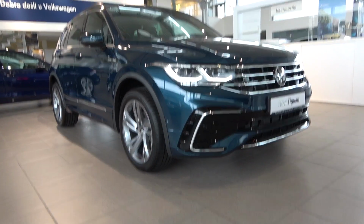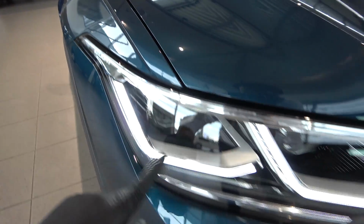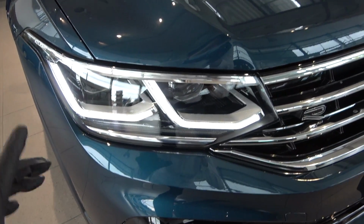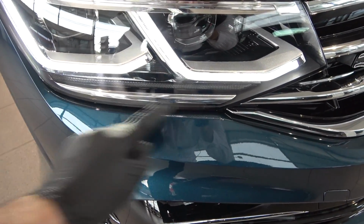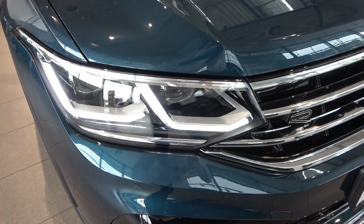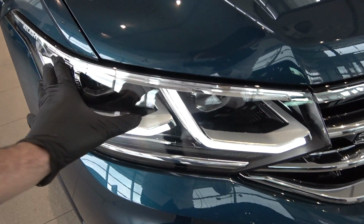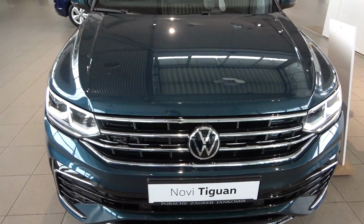Let's start with the design, of course. On the front we have new lights, IQ light. These are the matrix LED lights. They are optional. You have the daytime running LEDs here, and then dynamic indicators which go down there. Of course, LED lights do come as standard, and then these matrix LEDs are an option. This is the R-Line trim, which you see here.